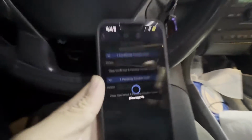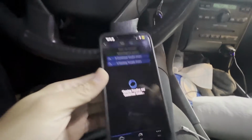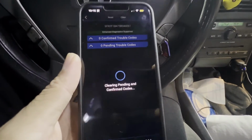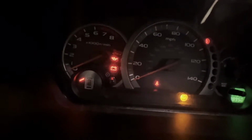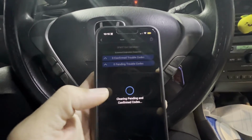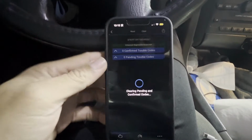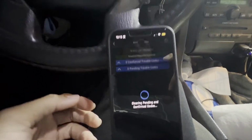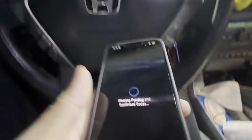It's clearing the code. It might take a couple of minutes, so let me come back. Okay, right now it's clearing the pending codes and the confirmed codes, and the engine light just turned off, as you can see. Let's wait for this to finish, but that's off already. When we start the car it should be off, but the car is not ready for inspection still, so we're going to drive the car after everything is ready.